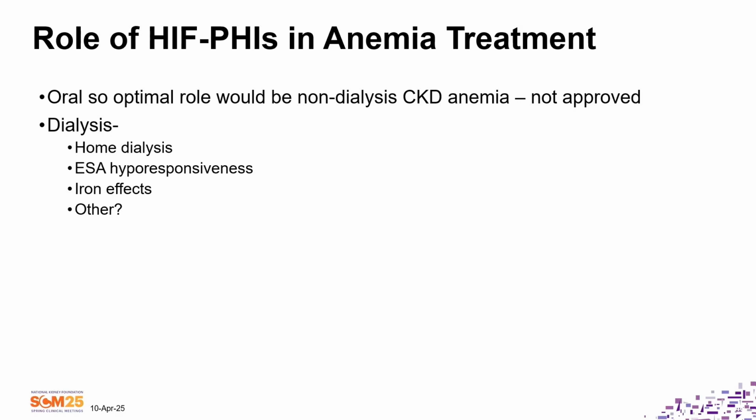Ideally, the oral route would have made this drug so ideal in the non-dialysis CKD population. We just saw Dr. Johansson show us the number of people who are transfused compared to treated with EPO, iron, and all of those transfusions. You just have to worry about developing anti-HLA antibodies, the effect on subsequent transfusion. What a tremendous opportunity it would have been for non-dialysis approval for this drug. Maybe someday we will see that, but that's not what we have right now. What we have is approval in dialysis.